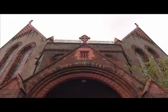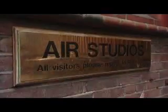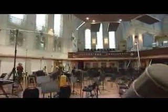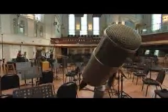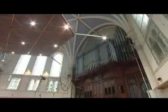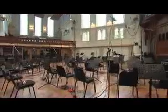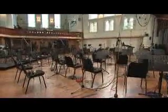One of the world's best classical recording facilities, Air Studios in London, is chosen for the recording of the London Symphony Orchestra. Originally a church, the beautiful Lyndhurst Hall was turned into a studio facility by Sir George Martin in the early 1990s. Wow. This superb recording environment has exceptional acoustics, natural light, and breathtaking architectural features.